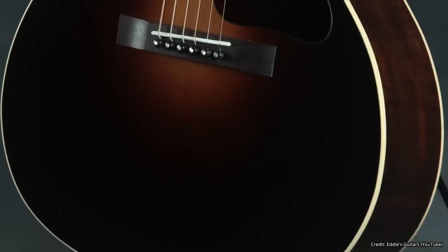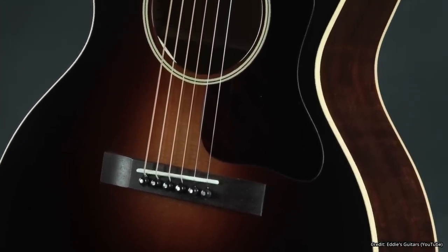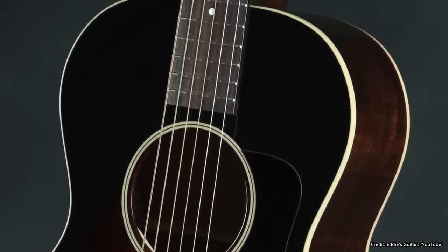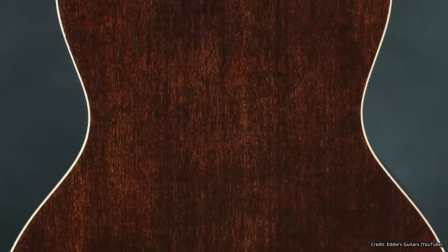Coming in at number five is the Huss and Dalton Crossroads. Huss and Dalton is not plural. Coming in at number five is the Huss and Dalton Crossroads. This is a phenomenal small-bodied guitar. This is a no-frills, think L00-ish type guitar, but with a deeper body. The body depth on this guitar is about 4¼ inches, and it is comfortable to play, and it is powerful.